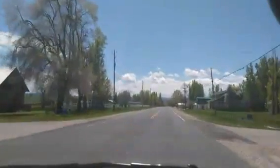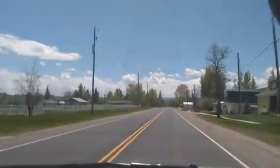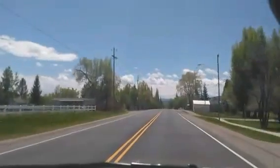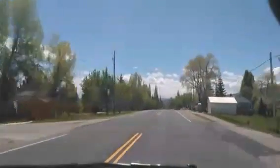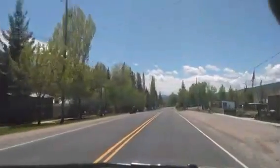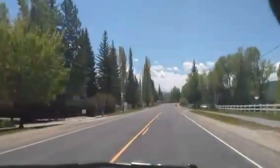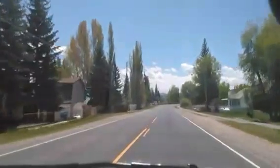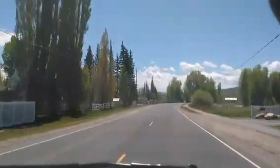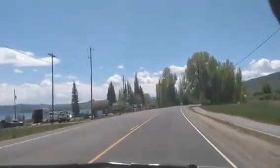Won't see much of the lake here for a few minutes. As we drive through this small community, the lake's probably a quarter of a mile west of me. That would be to the left-hand side of the camera view. They do have this nice bike trail. Follows everywhere. You can ride a big chunk of this around a lot of the lake.